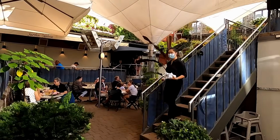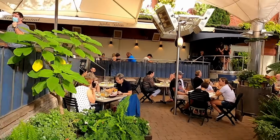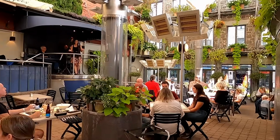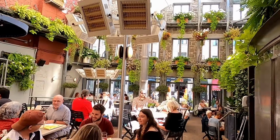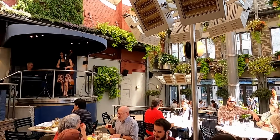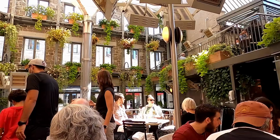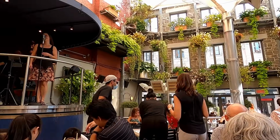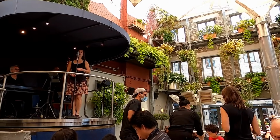Jardin Nelson's back patio is absolutely stunning. It's definitely one of our favorite patios in Montreal. We love all the lush greenery, beautiful stone walls, and the live jazz music. We got this great table with this lovely view right in front of the jazz trio that was playing.